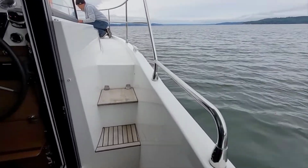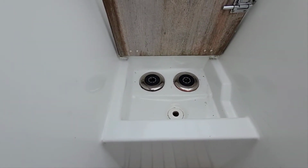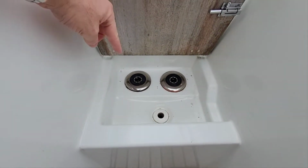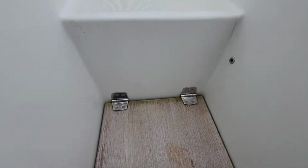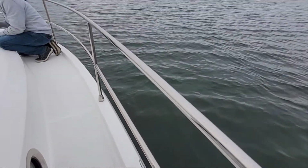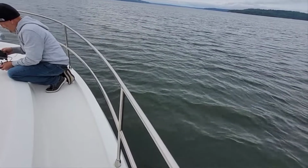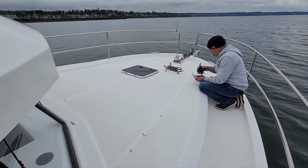Cool, let's head up to the bow here. Just in this teak step, we've got the diesel fill on this side, and then the waste removal on the inboard side. Nice solid teak cover for that. Nice big cleats throughout. Stainless steel handrail. Once again, brings it up to waist height, so very safe, solid feeling.